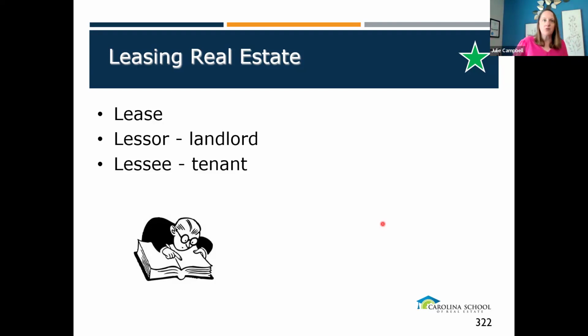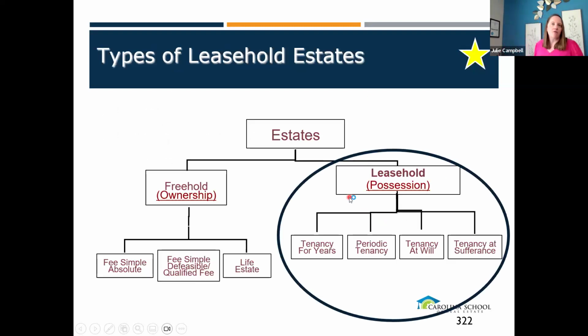Remember, for your exams, when you see the word estate, what we're saying is what is an individual's interest. An estate is somebody's interest in the property. So what I'm telling you is we have two types of estates. A freehold estate from Unit 2 is our estate of ownership. A leasehold estate, which is where we are right now, is an estate of possession. What is your interest in this property? You either own it or you rent it.